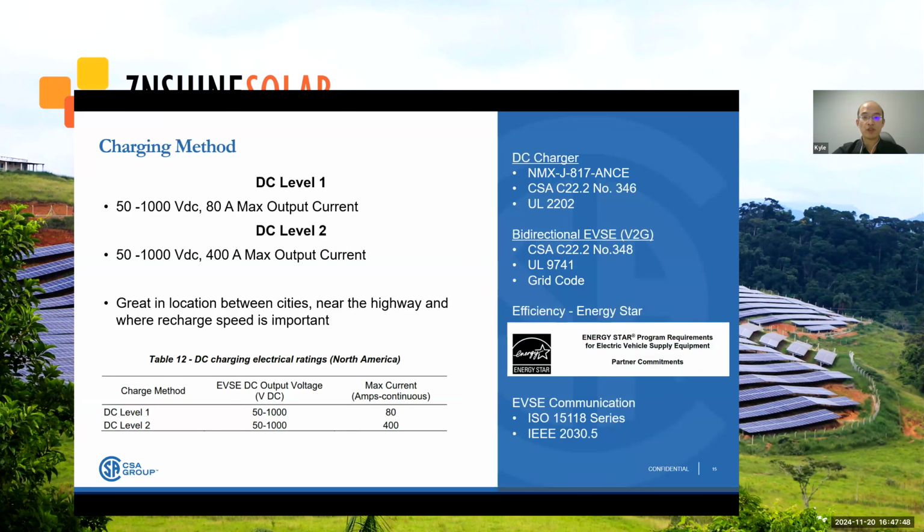Now, for the DC charger, the charging methods are DC level 1 and level 2. A hot topic for the DC charger is the vehicle-to-load application, also known as the V2X application. So not only shall the safety standard be met, but also, if the charger can export power to the grid, it functions as an inverter. So it also has to meet all the grid requirements as mentioned in the inverter section. And the efficiency of the EV charger is governed by the Energy Star program.